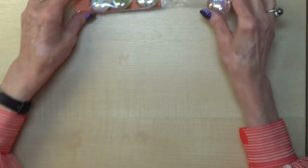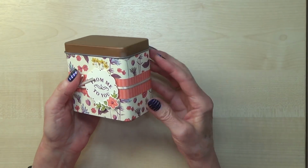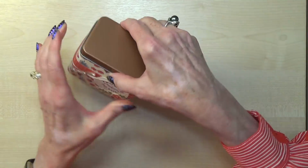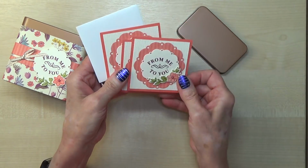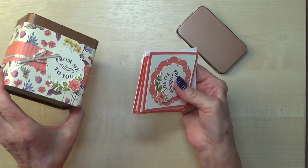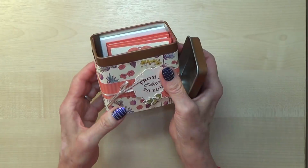They really are lovely. And then I received this, which is one of our little tins. I think they come as a pack of 4. It's been covered with DSP, with an extra band of DSP, and decorated. And on the inside there are 3 little 3x3 cards with envelopes. There's no name on that who made it. I do think that maybe it's one of the Stampin' Up products that was on display.